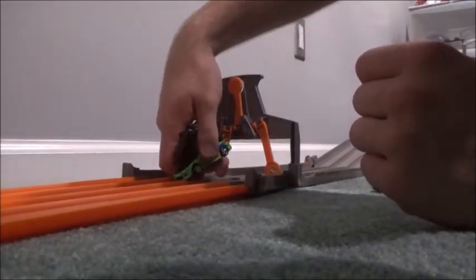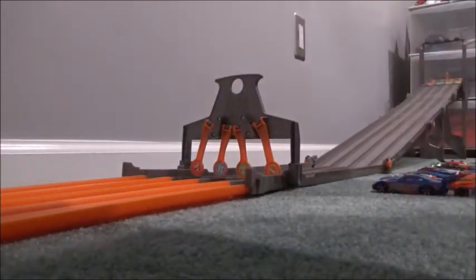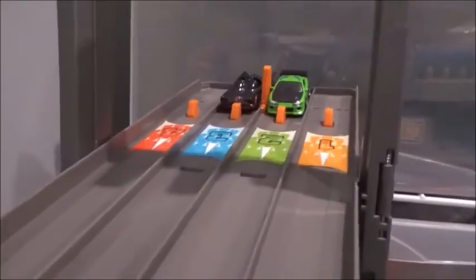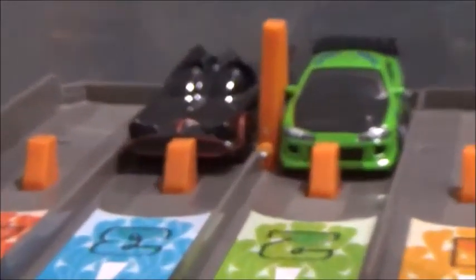Just resetting everything as best as I can. I hope someone is going to take a chance against me. I can never be defeated. And here are the last two cars in the middle, Batmobile on the left and Mitsubishi Eclipse from Fast and Furious on the right.